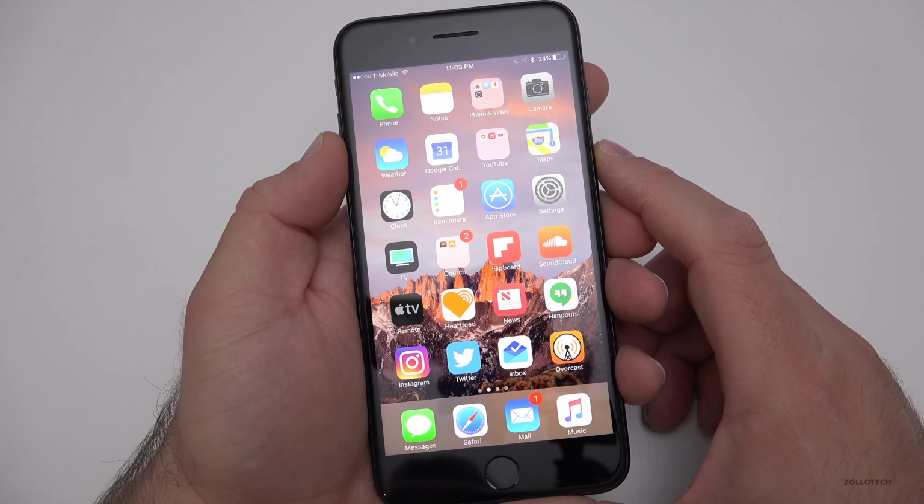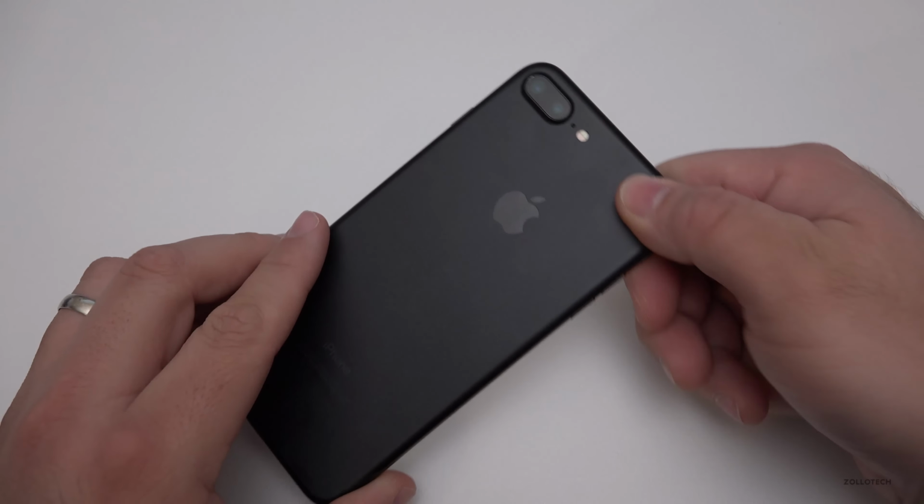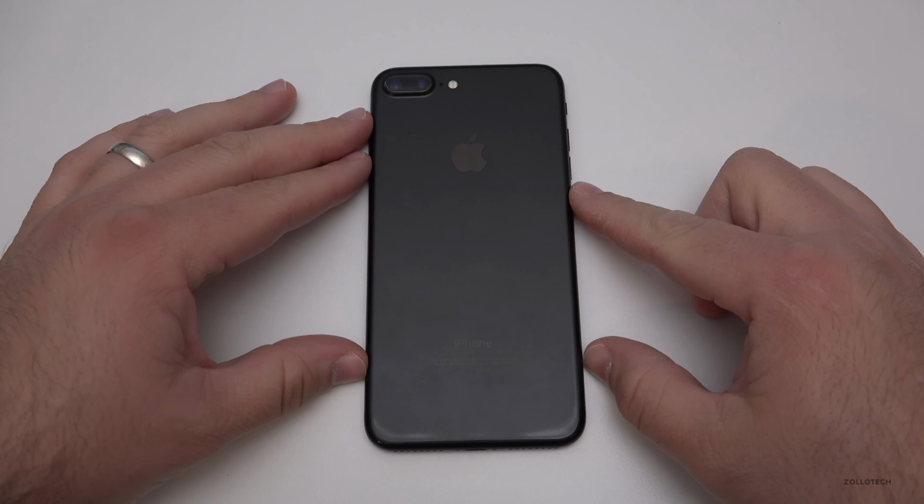Now, one of the things I'm looking really forward to that I would love to see, and there's quite a few rumors recently about, is wireless charging.